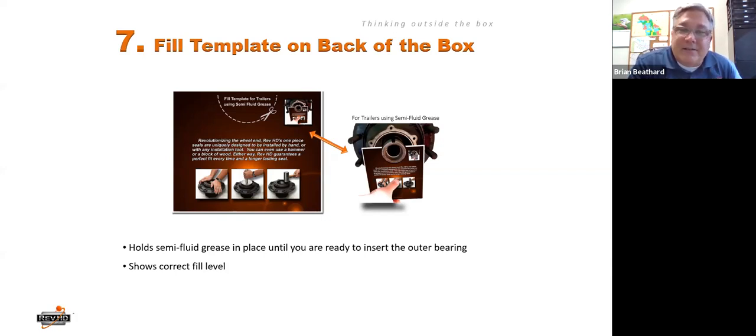Moreover, our box is thicker, stronger. We did that on purpose so that it actually holds the grease in place, and it'll hold the grease until you're ready to insert that outer bearing. When you're ready to insert the outer bearing, you just push the bearing in as you pull the cardboard out of the way, kind of simultaneously, in one fell swoop, and you'll have little to no mess on the floor, and you'll know all your guys are getting the perfect amount in every time. Simple but clever and unique to RevHD.